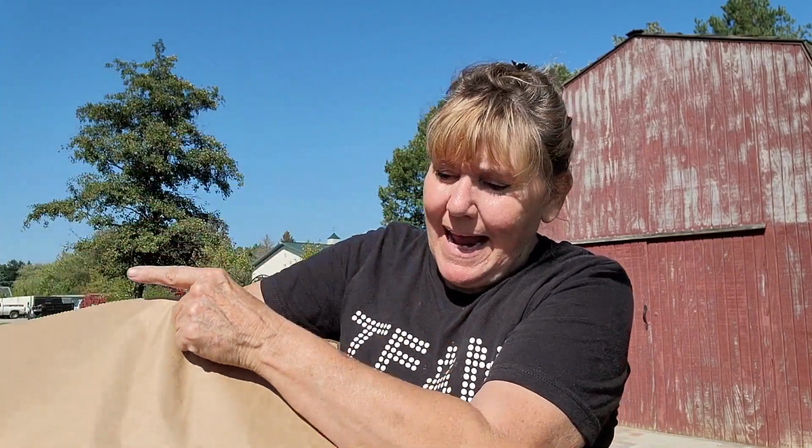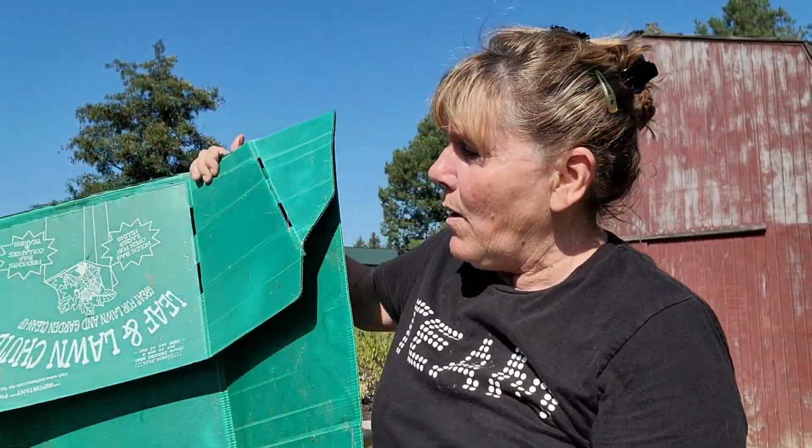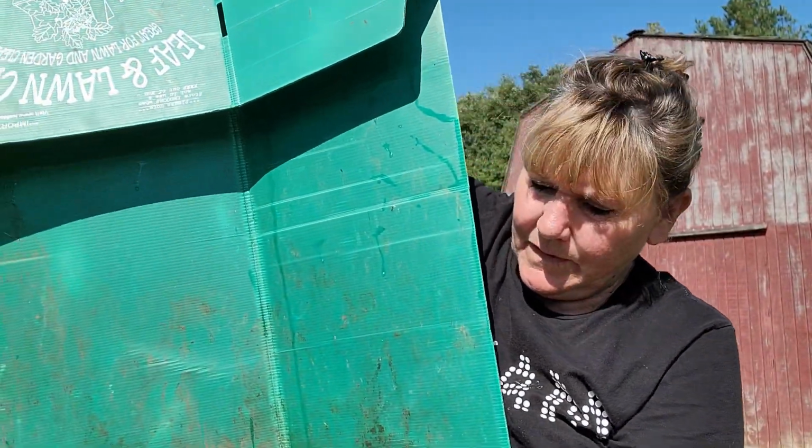All right, what tools am I going to use? Well, I do have to use bags here, okay, because I can't burn on my property. So I have to use the bags. And I know for a lot of people, this is what you have to use too. And I have one of the leaf and lawn chutes that I put down in here. And I like this combination because it works good for me.